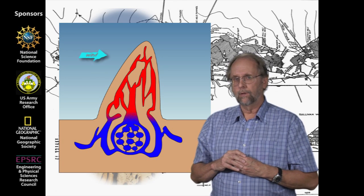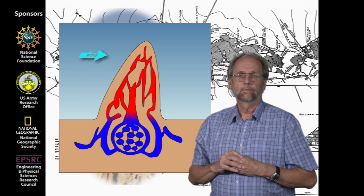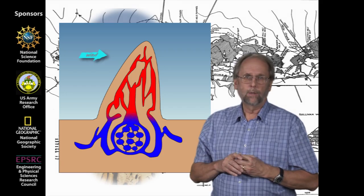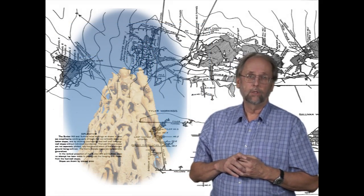What really surprised us though was that air in the mound never seemed to make its way down into the nest. That's totally contrary to what everyone knew had to occur, and it was our first clue to the unconventional breathing mechanism the termites actually use.